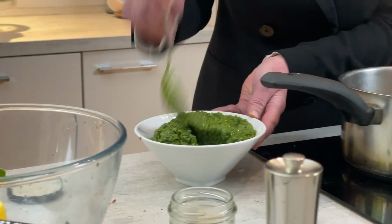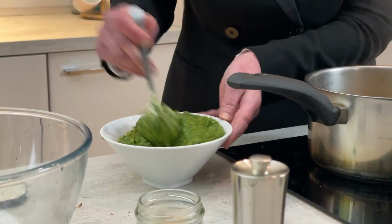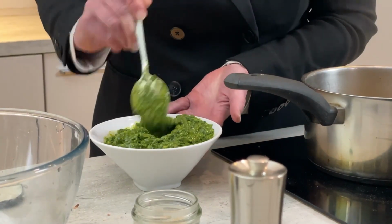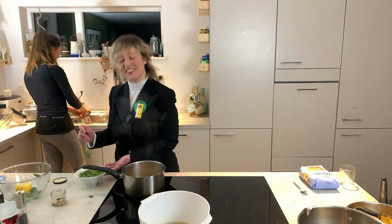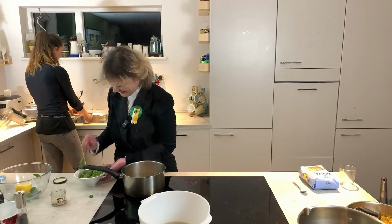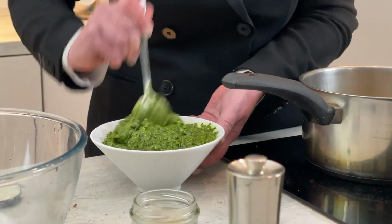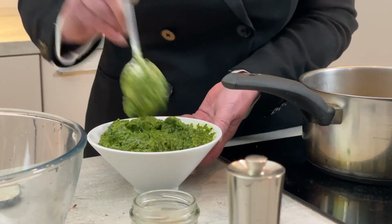Just stirring in the black pepper. Yeah. We have to wash this. The colour is just incredible, and it's really appropriate for our St. Patrick's Day, isn't it? Wonderful. Absolutely. Because we only eat green food in Ireland on St. Patrick's Day. That's the way we roll.